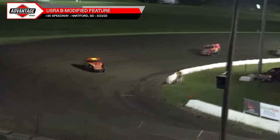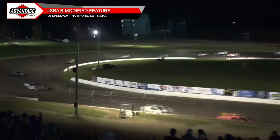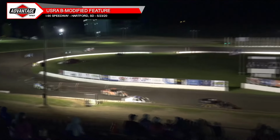White flag is out. Brock Hess out front. 3 wheels it off of turn number 2. He will dive to the bottom of turn number 3. And like he did many times out here in 2019, Brock Hess going to victory lane at I-90. Jake Richards second. Camden Myers, Lyndon Johnson, Nick Barger in the top 5.